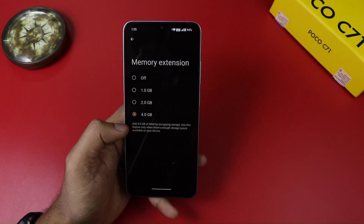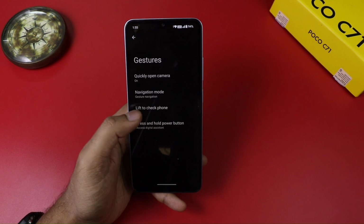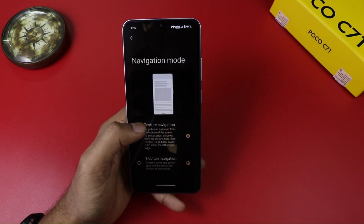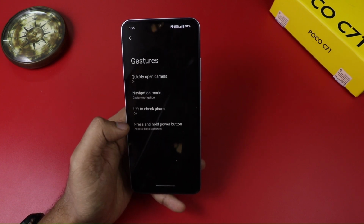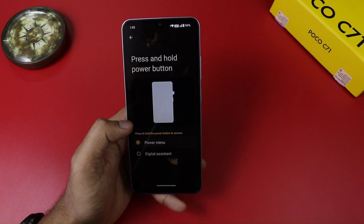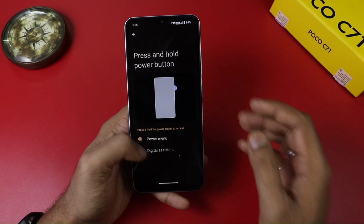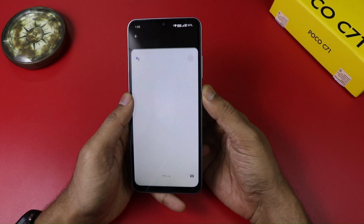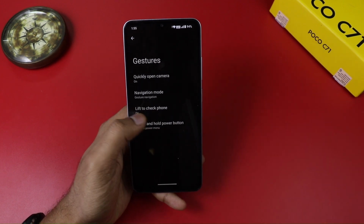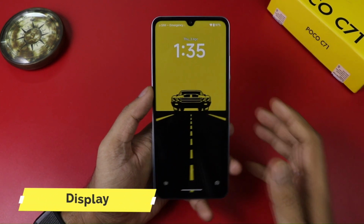Now I will show you the gesture features which we are getting in this smartphone. Now let's jump to the gestures first, and here you are getting quick camera open, navigation modes which you can change. So I like the swiping navigation, but if you want navigation buttons, you can put that. Press and hold the power button, you can switch it to the power menu, or you can change that to even your digital assistant, which can be Google Assistant in this smartphone. Currently, if it gets an update, you will get Gemini very soon. So it is completely up to you what kind of setup you want.